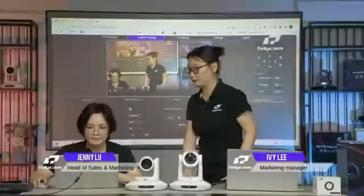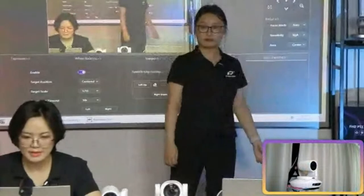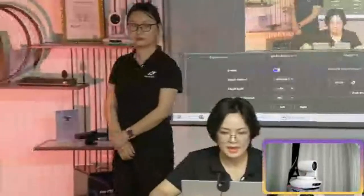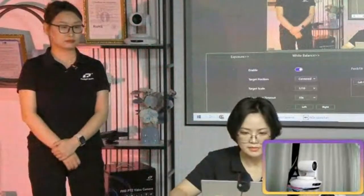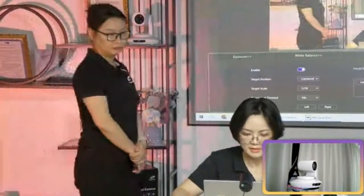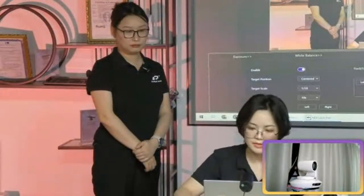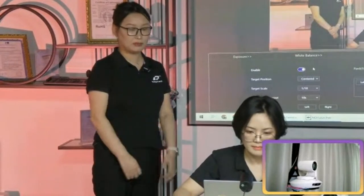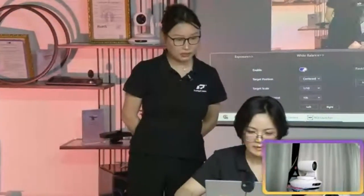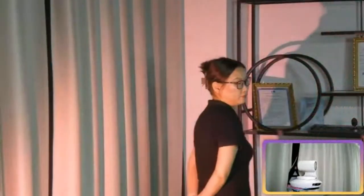So it's on me. It's on you. Maybe you can move around our studio room to let the user see how it performs. I set the limitation so that when I'm out of the tracking zone, then it's not tracked. I will talk about this feature soon. Okay, so right now, the camera is tracking you.